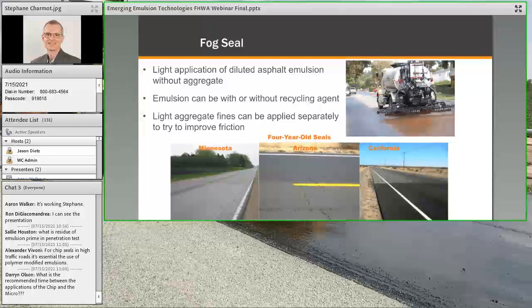So depending on what the goal is, if it's really to try to restore some of the properties from the aged oxidized asphalt, then a rejuvenating agent can be used in the formulation, or in some cases it's just a non-rejuvenating or recycling agent containing emulsion. One of the challenges when applying just a POC seal is the friction. So that can definitely be a concern. So in some cases, a light application of aggregate fines is done to try to address or mitigate the loss of friction that could be happening from just applying the binder itself.